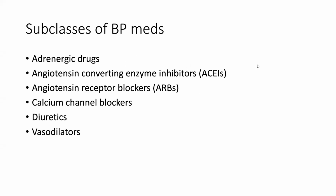First, let's talk about the subclasses of blood pressure meds. This is not all inclusive, but I picked the ones that I think you're going to see at the level of fundamentals clinical, which is where you're at now. There are a few others, but these are the ones that I think you're going to see at the patient acuity that you're working with right now. So you're going to see some adrenergic drugs, some angiotensin converting enzyme inhibitors. We call those ACE inhibitors. Angiotensin receptor blockers, which are called ARBs. Some calcium channel blockers, diuretics, and vasodilators.